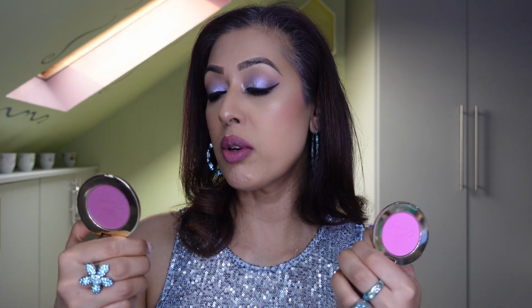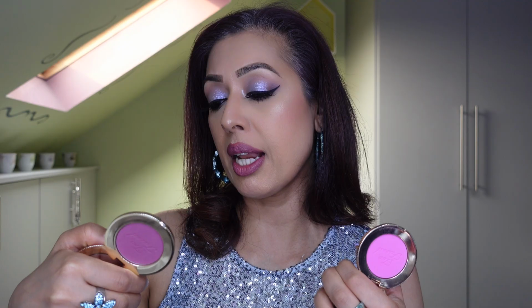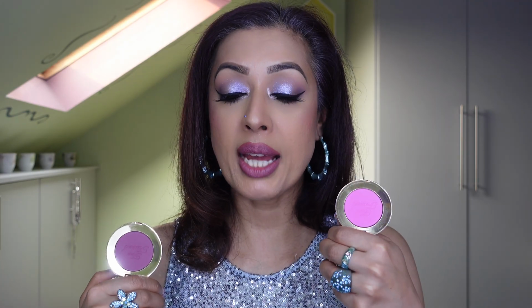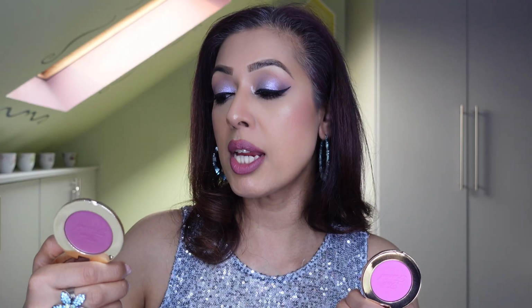I'm still loving two of the latest release by Too Faced. These are their Cloud Crush blurring blushes. The shade Super Candy Clouds for those people that were not able to use the original Candy Clouds because it was a little bit too light and ashy on their skin tone. And this is the shade Berry Dreamy, which is actually what I'm wearing on my cheeks today.